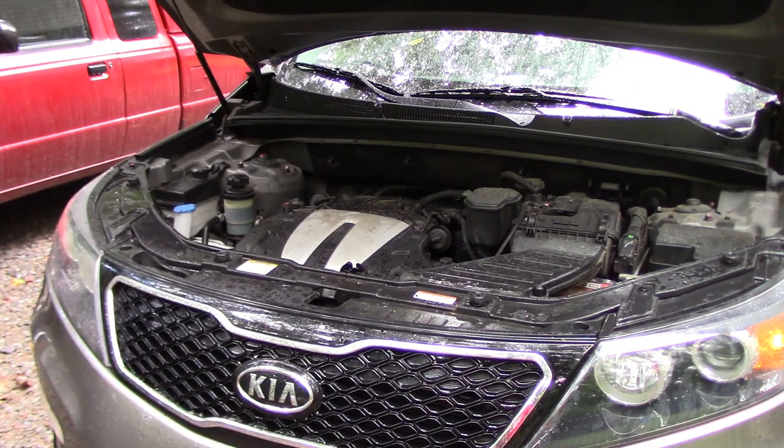Okay, just as I was finishing this up, the rain came. I was down to picking up my tools, so I wanted to run this one more time. I cranked it up. It's only run for about 60 seconds. No more groan.